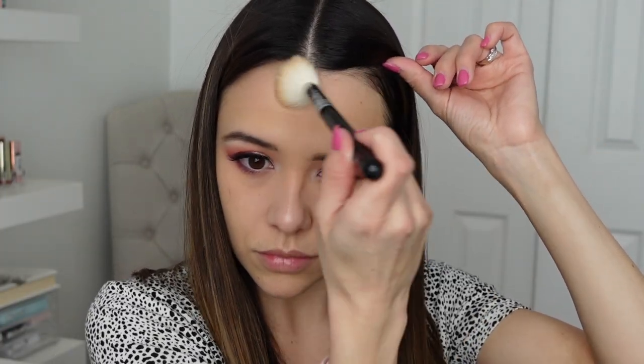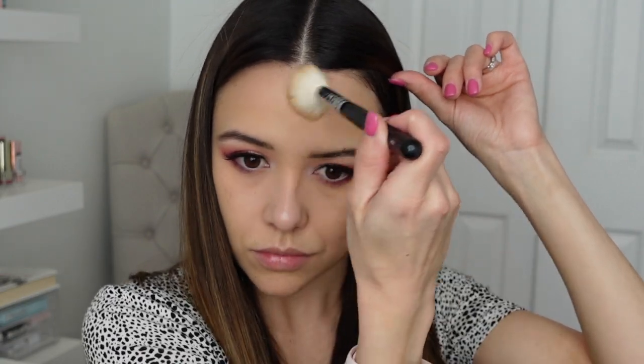So I like to put this all over the forehead and then through the cheekbones a little bit, and then also on the jawline. And then I do a little bit on the nose. I don't do super harsh contouring on myself because I did break my nose in 3rd grade, and I feel like contouring it sometimes just makes it look worse. So I usually just kind of run it across the top of my nose a little bit and then down on the ball of my nose.